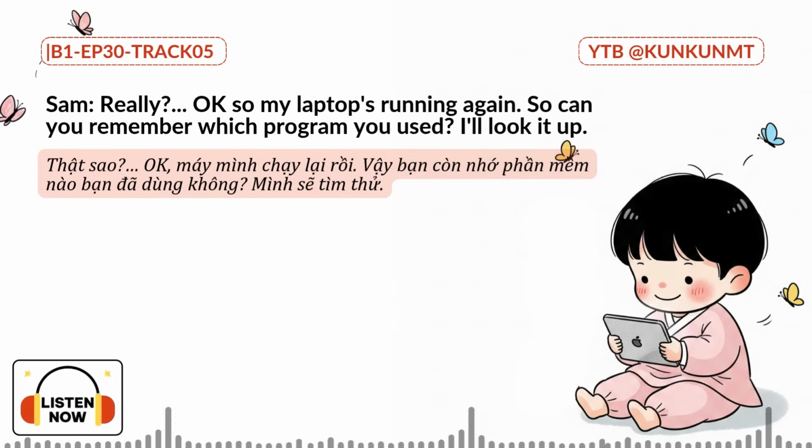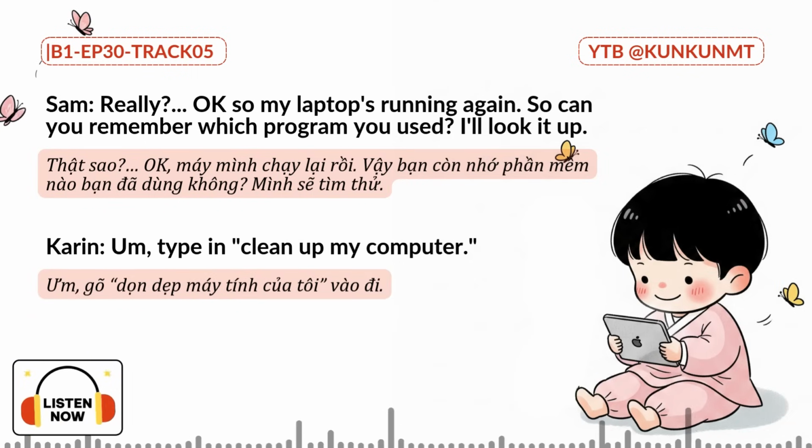Okay, so my laptop's running again. So, can you remember which program you used? I'll look it up. Type in clean up my computer.